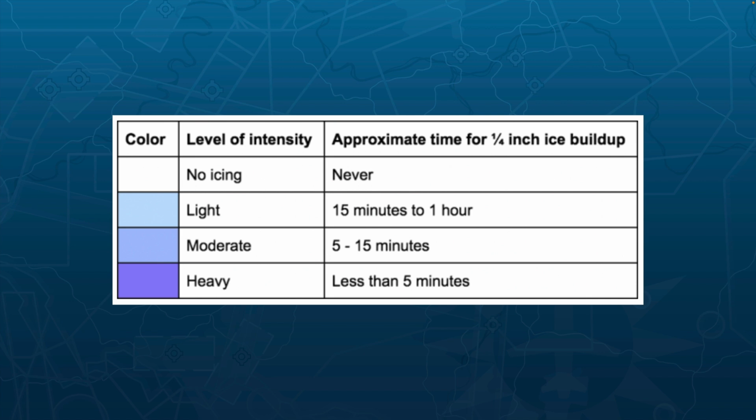Now, that's relative to your airfoil, but it's important to note that icing severity is roughly based on the accretion rate of ice on an airplane. The severity levels are defined by how long it would take for, again, a quarter inch of ice to build up on an airfoil, and time ranges are different because buildup rates are different on different airfoils.